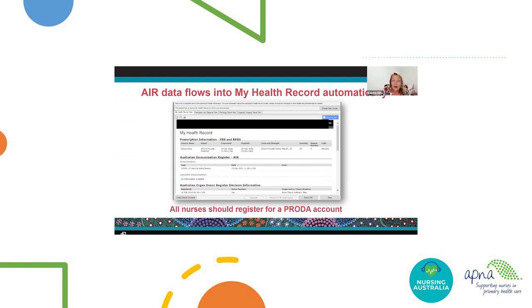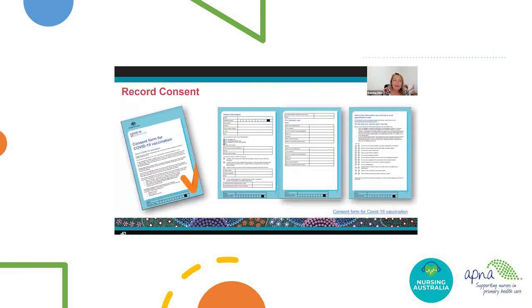So all nurses, if you haven't already, register for a PRODA account. PRODA is the way we're going to access government services more and more moving forward. It is the way now you can access HPOS online, check if your patient has had item numbers billed elsewhere, check if they've had care plans, check if they've had vaccines.